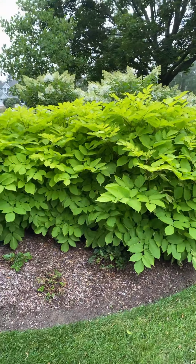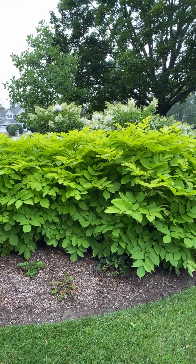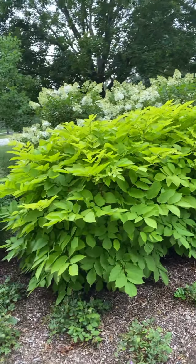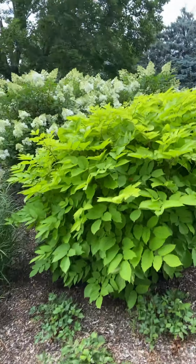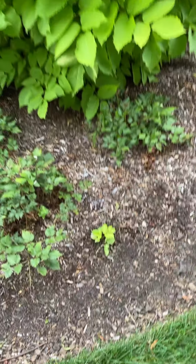It's going to throw some flower stalks here in another month or so. It'll be a stalk with a white golf ball sized flower on it. So really a very striking perennial, but make sure you give it room. It is a massive, massive plant. And it actually reseeded itself. I found a couple little seedlings. There's one of them there.